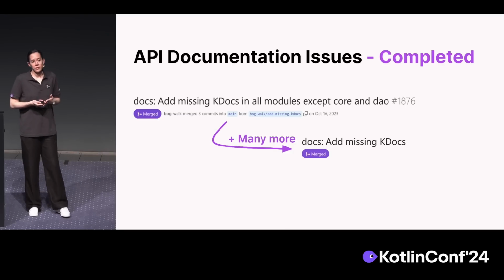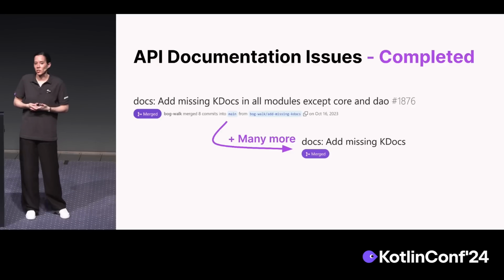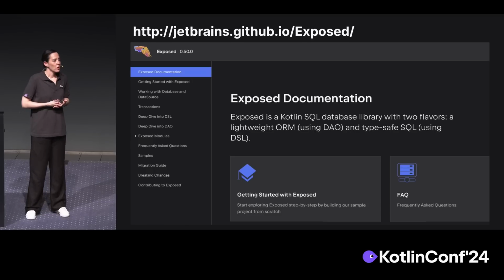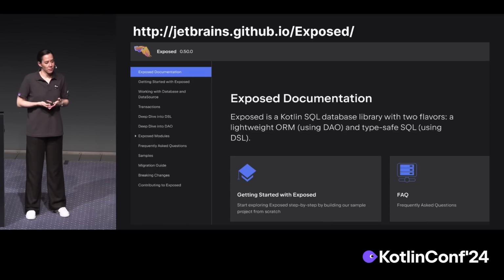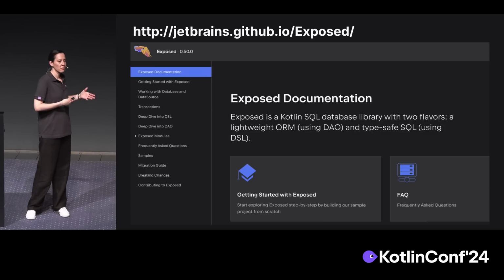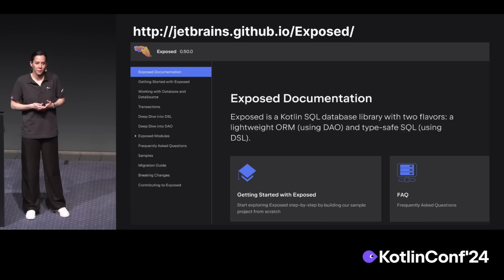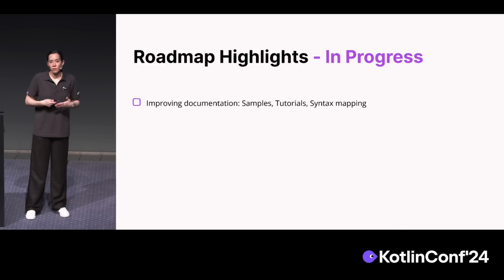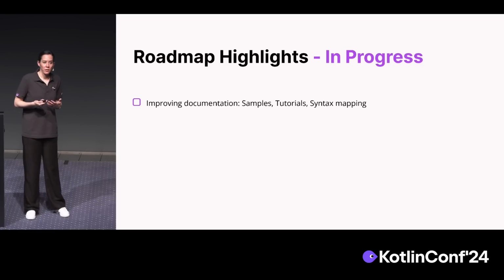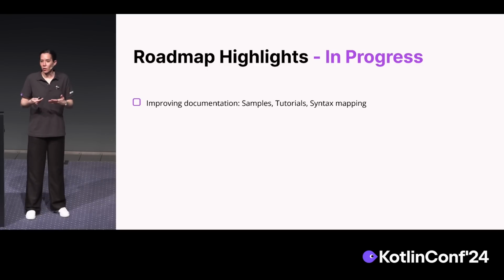We've put a lot of effort into improving our documentation, particularly adding all missing KDocs from the public API. We've also given a lot of attention to our original GitHub's wiki, and we've actually moved it into its own GitHub Pages site. But we still have a lot to do. We're still committed to providing significantly more tutorials and samples and syntax mappers. So improving documentation is an ongoing task that we are continuing.